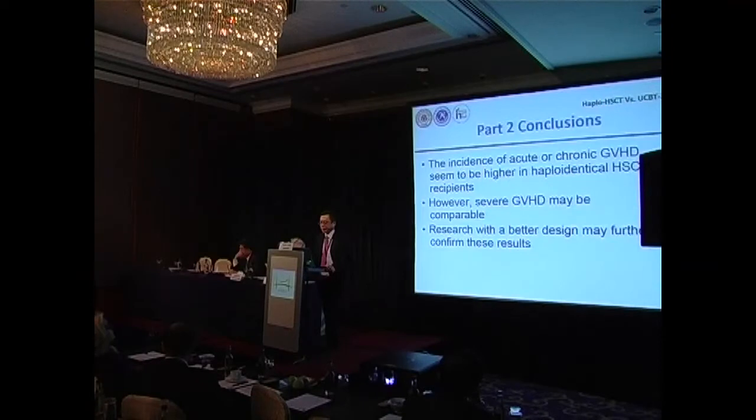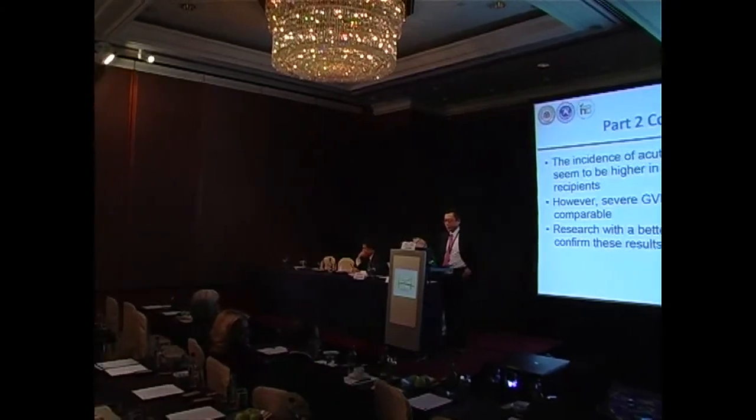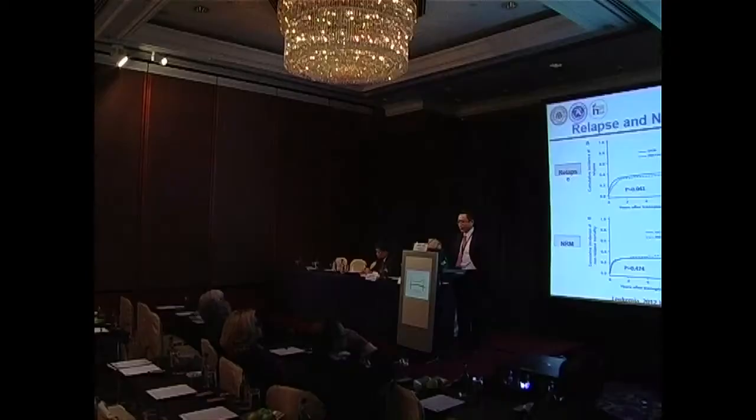In haploidentical transplant recipients. However, severe GVHD might be comparable. Of course, research with a better design might further need to confirm this result. Then we try to compare the relapse rate to the non-relapse mortality.